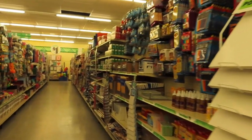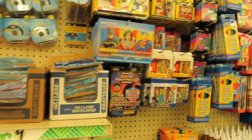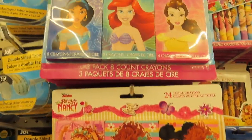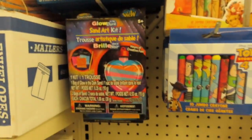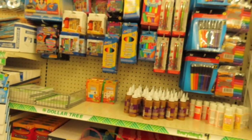All right, let's keep on walking. Well, they also have these crayon, 3 crayon packs. Same characters. Sand art. Let me see anything else that's new.